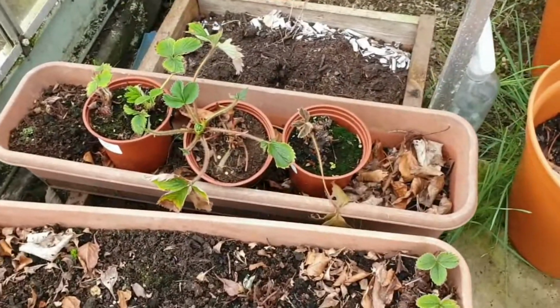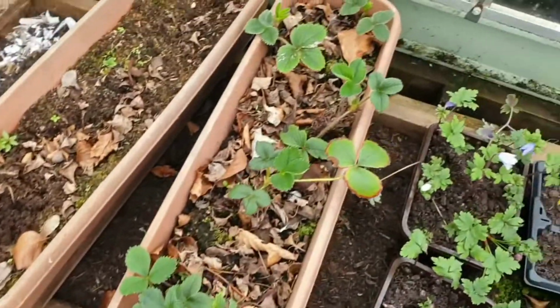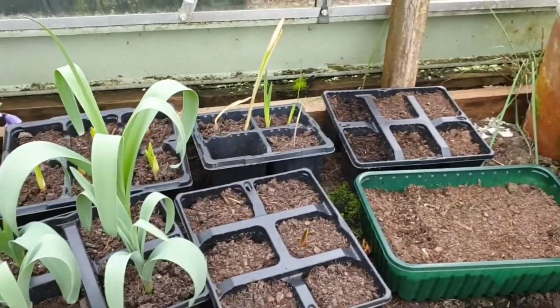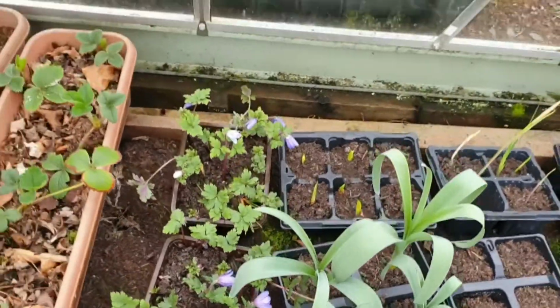Tidied up my strawberries, and some of them gave up the ghost, but some of them are holding on in there. And the leftover bulbs that I had, I still don't know what a lot of them are, but they seem to be doing quite well too.